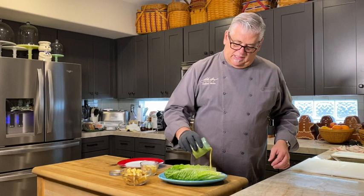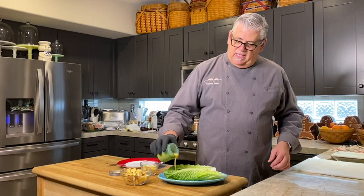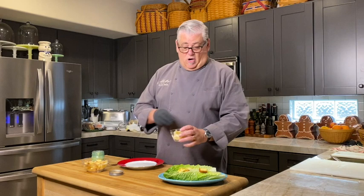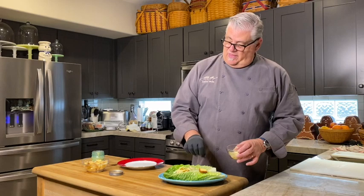And then you're gonna take some of your croutons. Remember I told you that they only used one crouton, but it was a large crouton that they used. Then we have our Parmesan cheese that's shredded. And that is it. You serve it with a chilled fork.